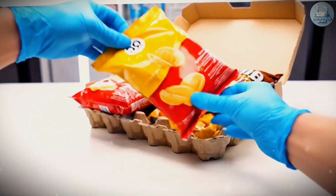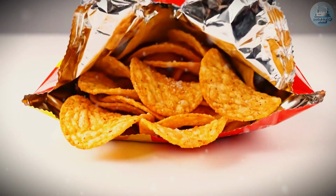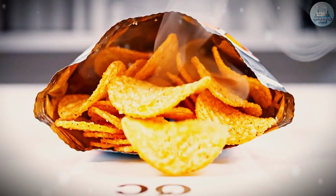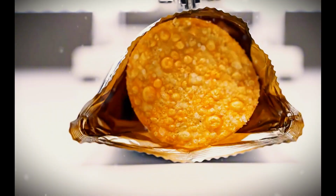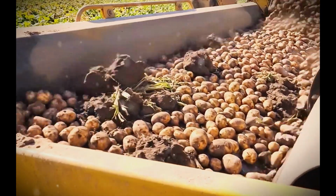This is the exact moment a simple farm vegetable transforms into a global snack obsession. I'm taking you where few cameras have ever gone to witness the precise, high-stakes engineering behind your favorite crispy indulgence. But the secret to that perfect crunch isn't what you think. It's locked in a battle that begins before this potato is even harvested.